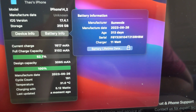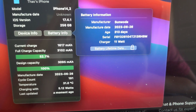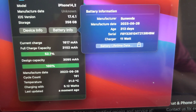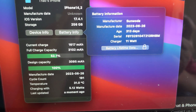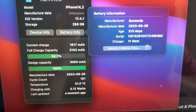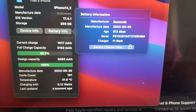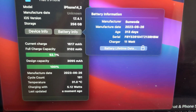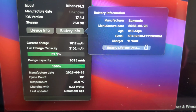But anyways, so this iPhone 13 Pro, the battery was replaced after a year, and yet the battery health is still showing 100%. So the interesting thing to me is that these aftermarket batteries, I don't know, number one, if they perform better, because you can see after a year they're still 100%, or number two, are they giving false readings? I'm just trying to keep my mind open.